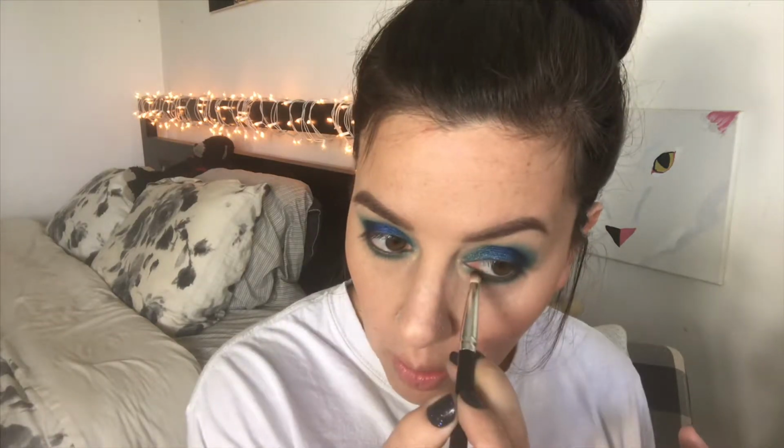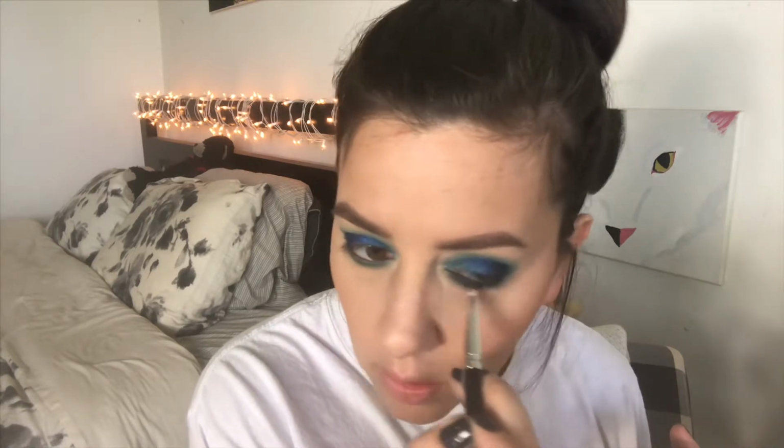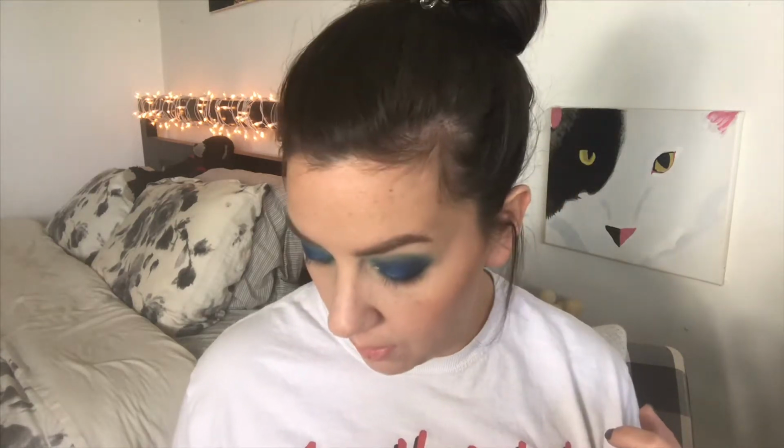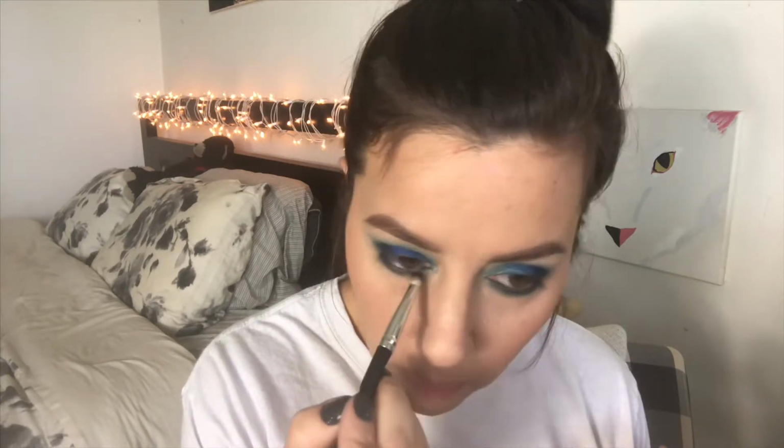Nope, not me. Okay, Sapphire on a pencil brush. And I'm gonna put that in the waterline and right below it, and I'm going to blend that liner in with Sapphire. Get it real dark, real smirky. Like that. See, it looks like I'm wearing more eyeliner than I am, but that is just the eyeshadow, because this is a really dark blue.